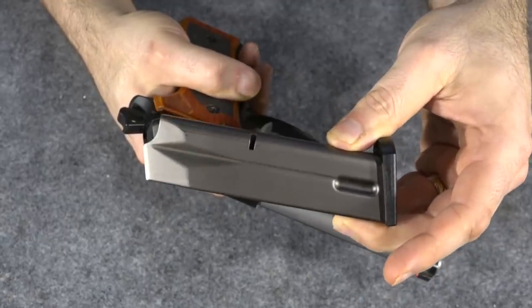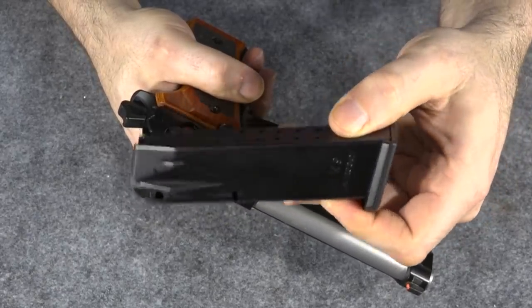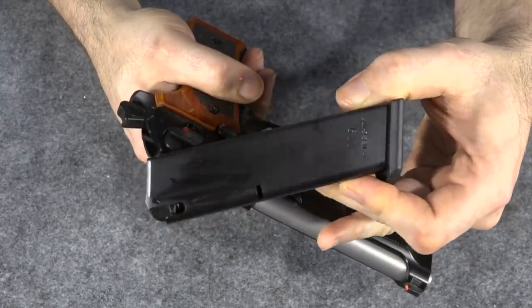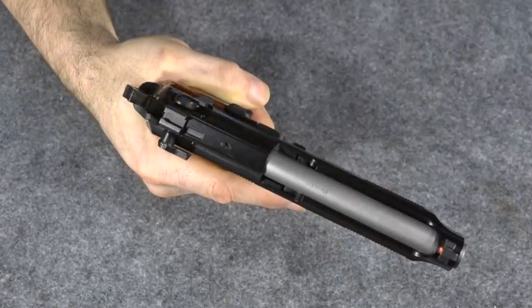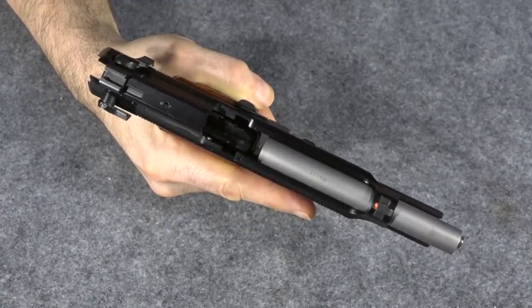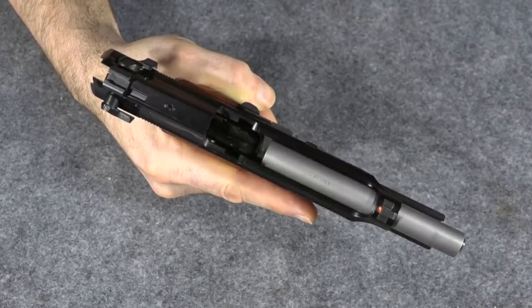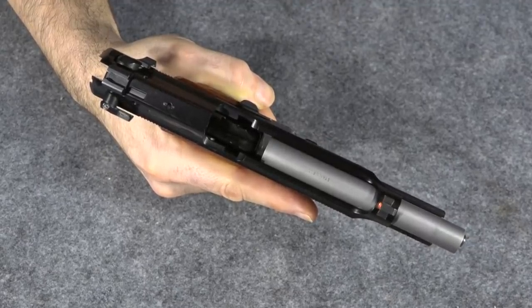So that leads me to think it's this magazine. And I can easily prove that by putting this magazine in, a Mec-Gar magazine here, and see what happens with it every time. Once again, I'll rack the slide back here, and you'll see it stays back. And that's the case every time at the range also. This gun never fails to lock back when I'm using this magazine, so that means it's the magazine.